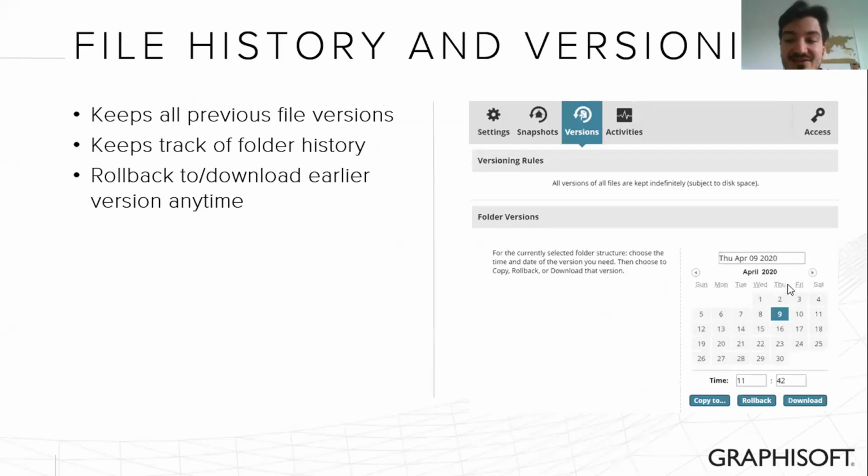File history and versioning. Basically, this is a real-time machine, actually, that we're giving you now with Bimcloud. You can always go back to a previous version, and not just for the projects, like in Bimcloud Basic, but for all files that you have shared onto the Bimcloud.